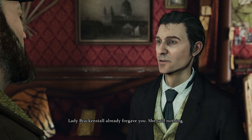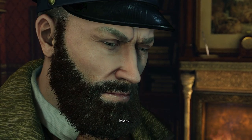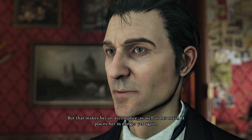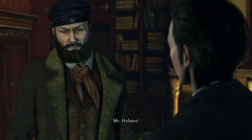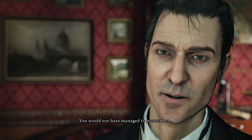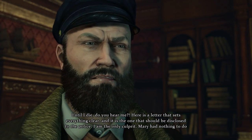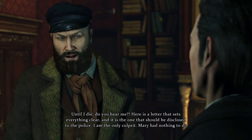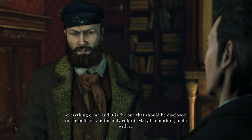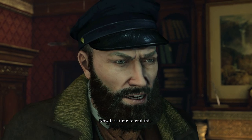Lady Brackenstall already forgave you. She said nothing. Mary. No. But that makes her an accomplice as well as her maid. It places her in danger yet again. Mr. Holmes. You would not have managed to protect her. Till I die, do you hear me? Here is a letter that sets everything clear. And it is the one that should be disclosed to the police. I am the only culprit. Mary had nothing to do with it. Now it is time to end this. Oh.